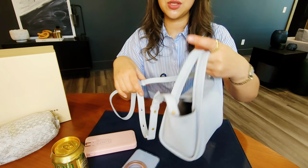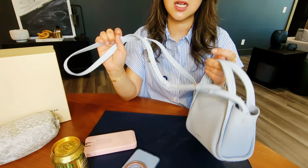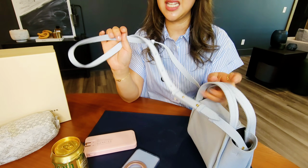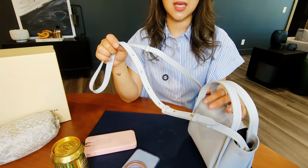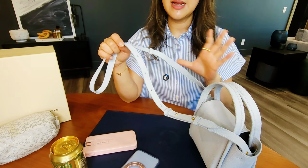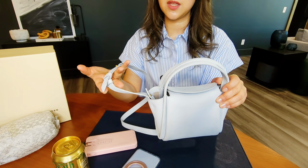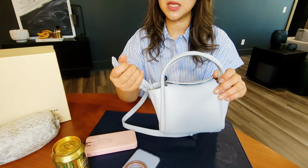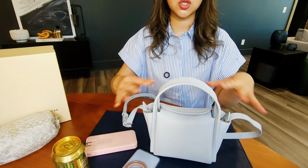So I probably would use this more top handle, even though a mini bag is just so easy to wear as a crossbody. In my opinion, they need to figure out the strap to use a different material because again, this is a very structured bag. I do like the design of this. Again, this could be because of the structure or how firm the strap is. It just doesn't look right.